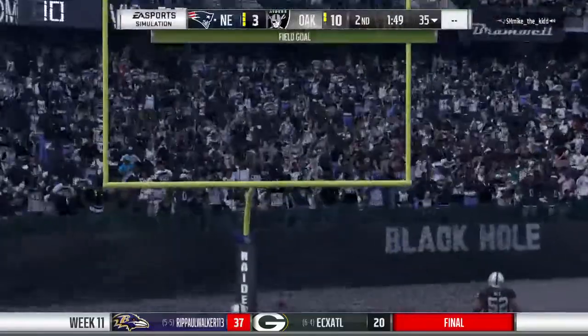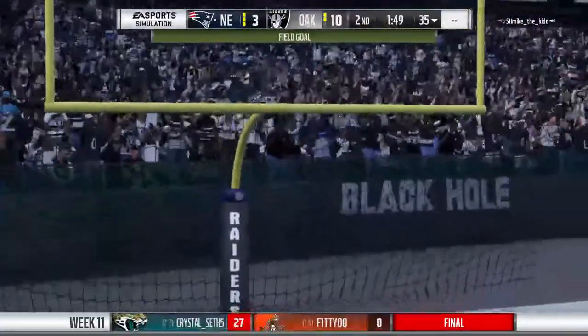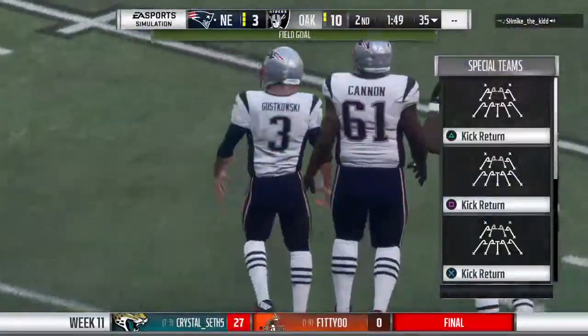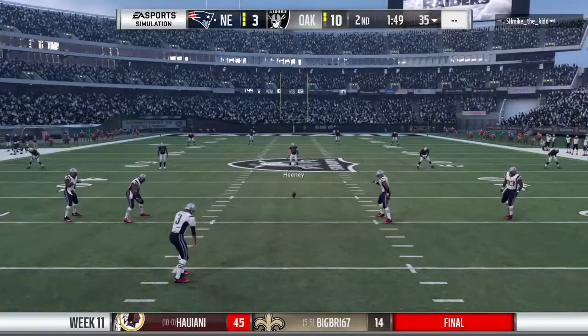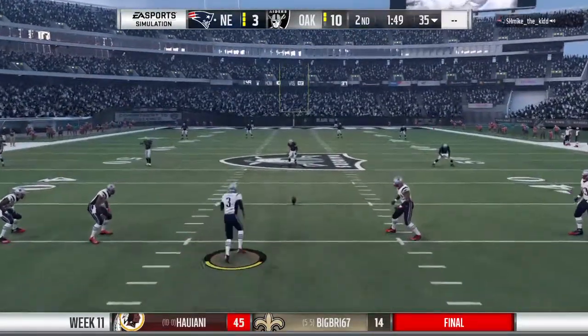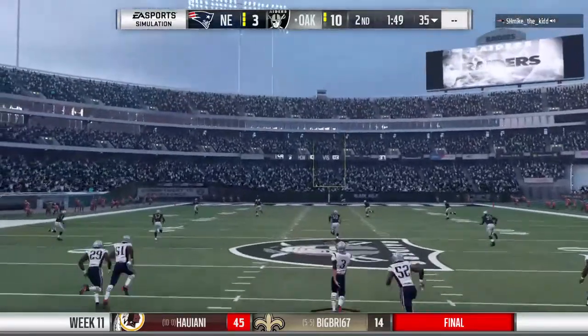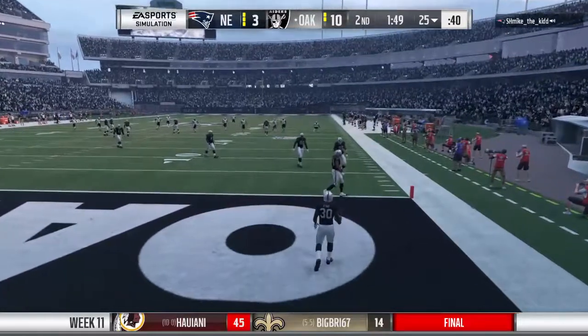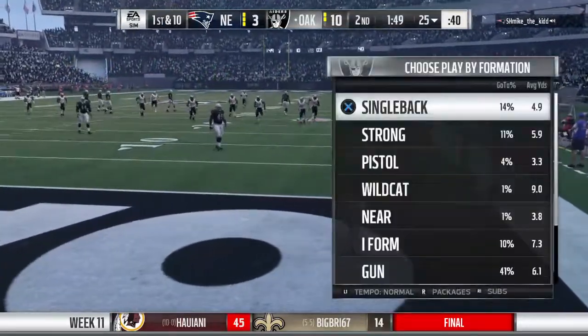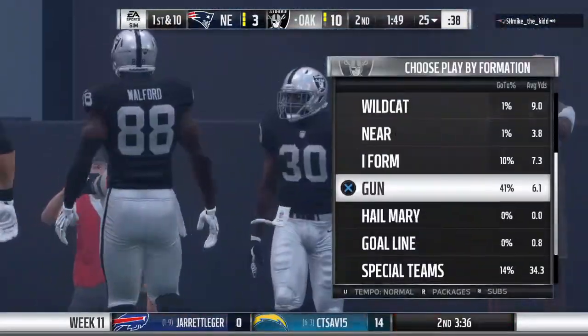And the 11-year veteran bangs it through, and they get themselves on the board here. It's 10-3. So 3 drives now for this offense, and that field goal gives them their first 3 points. Yeah, as an offensive coordinator, if you're averaging a point a drive, you're in the wrong line of work. But in his defense, this has been a stifling defense so far. So they've got to start finding a way to unlock them as this game goes on.